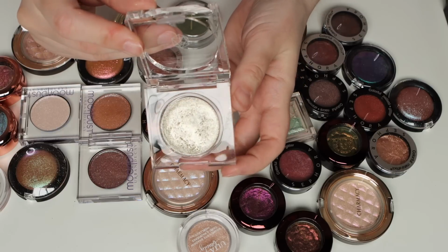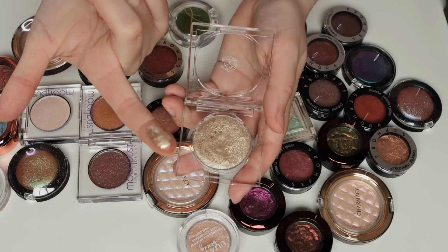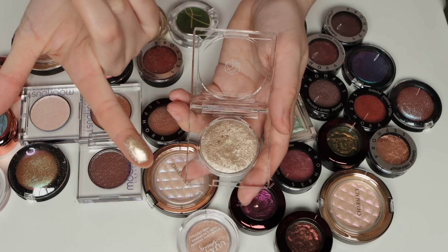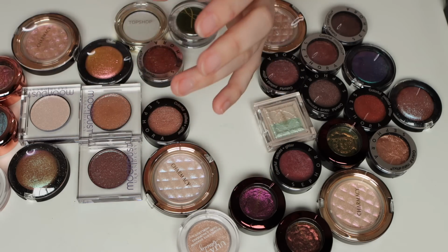I have this Luna shadow from M Cosmetics. This is like a cream shadow. Definitely have to be very careful with this one because it does crease on me, but it is so metallic, and just the way it looks in the pan is amazing, but it's rather large.